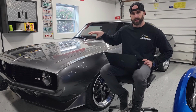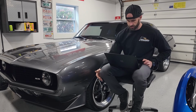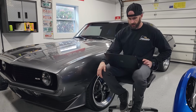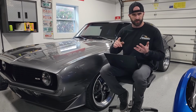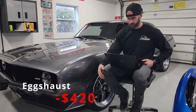Like I said, this car had a nice set of Dakota digital gauges fitted to the stock cluster when I bought it. I was able to sell those for $630. The horseshoe shifter, it's in all the automatic 69 Camaros, that's $210. This car had a fully custom exhaust with cutouts and MagFlow mufflers. It was a pretty nice setup. I sold that to another first gen guy who was gonna put it on his car for $420.